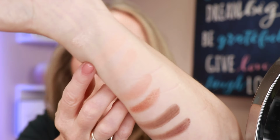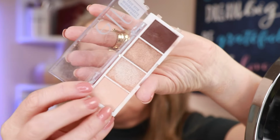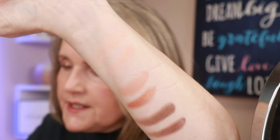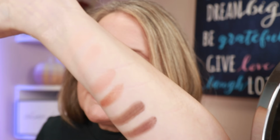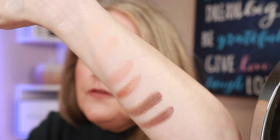This one's the Dior. And then on the e.l.f. one, it's this little beige one right here. Sorry, the third one, this one right here, is the Dior. That is the shimmer copper. You can see it's actually quite a lighter version from the e.l.f. The e.l.f. is quite pigmented. I was actually quite surprised. And that is what I put on my 2 eyelids today.